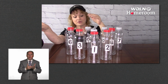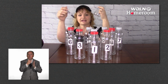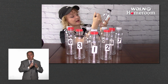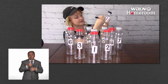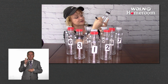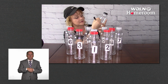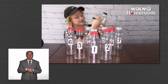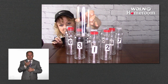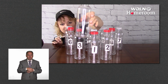If you don't have a printer, then an easy way to do the numbers is just to take a permanent marker and then write the numbers right on the side of the bottle after you take the label off. And you want to make your numbers kind of thick. So I just kind of made them a little thicker so that you can see them better. And there is my number 1. So you can see it. It's not quite as well as the white, but you'll be able to see it.